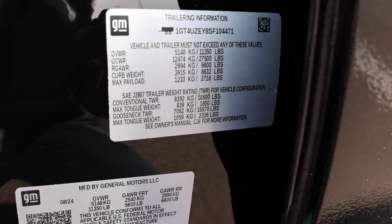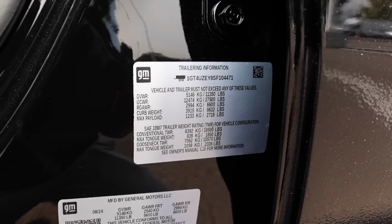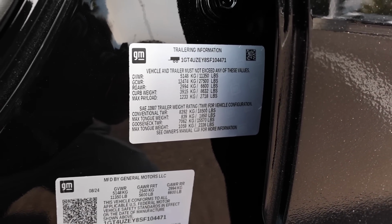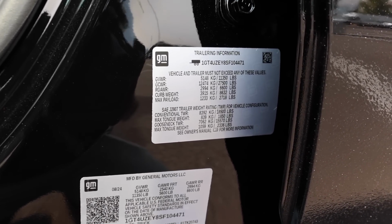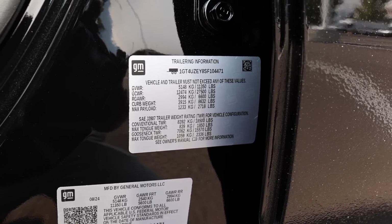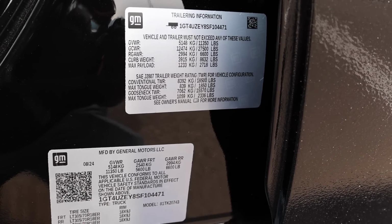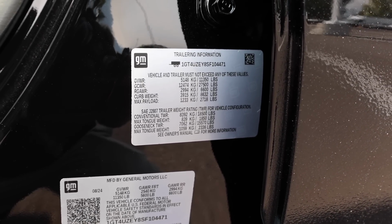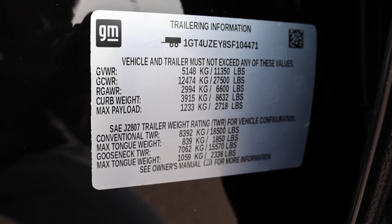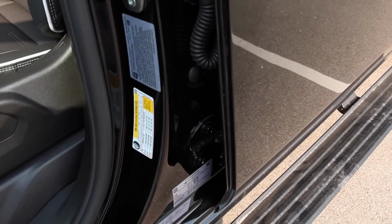Now, as far as the payload goes, 2,718 pounds. That does seem a little bit higher because this truck does not have fifth wheel prep package. Fifth wheel prep package will probably drop that by 150 pounds. So it will probably be in that 2,500 pound range. 18.5 conventional, 15.570 for gooseneck. And then this truck weighs almost 9,000 pounds. That is almost as much as a dually Ford Super Duty. That's how heavy this truck is.